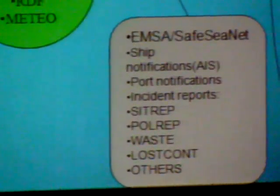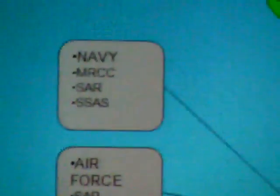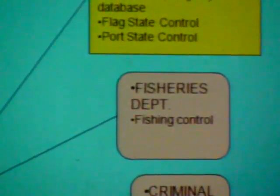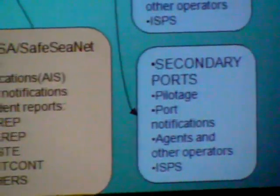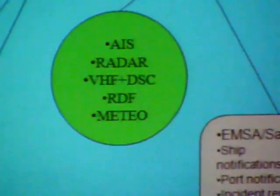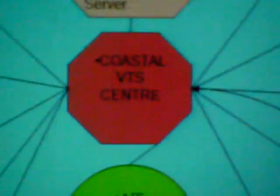You can see from there, from the top left, the Navy in Portugal runs MRCC, Search and Rescue Services, and also runs SSAS, some SSAS intervention. The Air Force has also impact on SAR activities, and we have provided the Air Force with AIS transponders to be installed on their planes and helicopters involved in SAR operations, so that we can follow them on the control center.